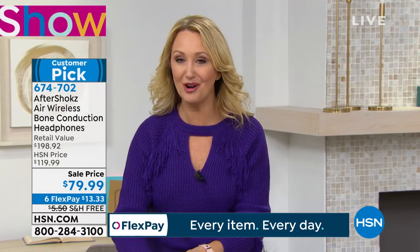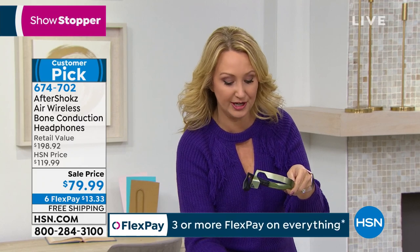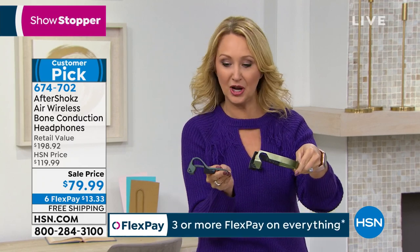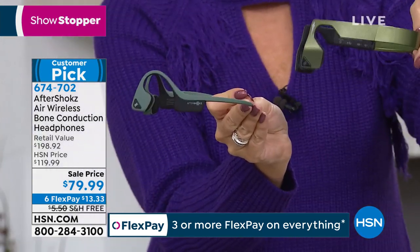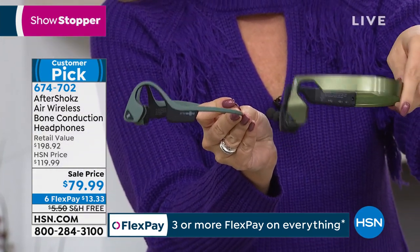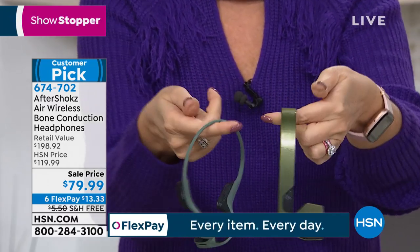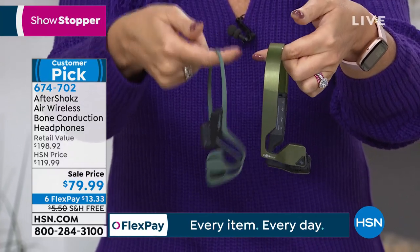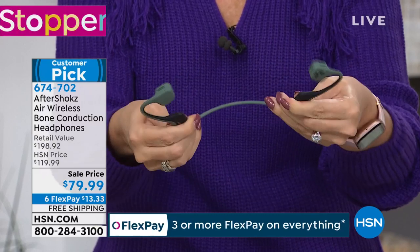It's amazing. I want to show you the evolution, because Aftershokz really innovated this whole bone conduction space many years ago. And this is literally the Air, the really, really lightweight ones. Look how big and clunky the older one is. And this was a super popular version of Aftershokz. I think those became a customer pick too. Totally did. And look at the difference that you're getting with that lightweight nature of the Air. So these are only 1 ounce. You'll forget you're wearing them.